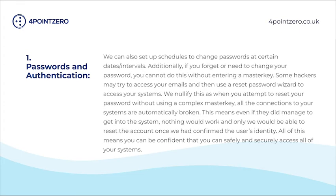We can also set up schedules to change passwords at certain dates/intervals. Additionally, if you forget or need to change your password, you can't do this without entering a master key. Some hackers may try to access your emails and then use a reset password wizard to access your systems.